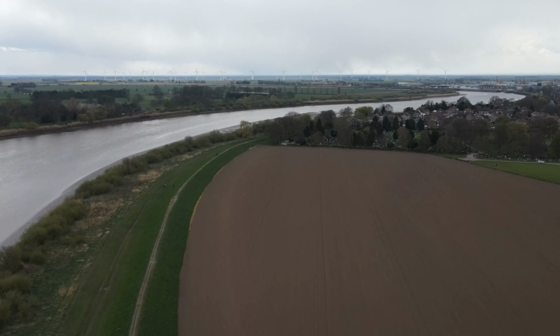Now that's the M62 in the distance there. So walking along here, we'll go underneath the motorway, and then there's a bridge a bit further across where we can cross over to the other side of the river. So easy by drone, yet walking it'll take well over an hour, I would think, to do it.